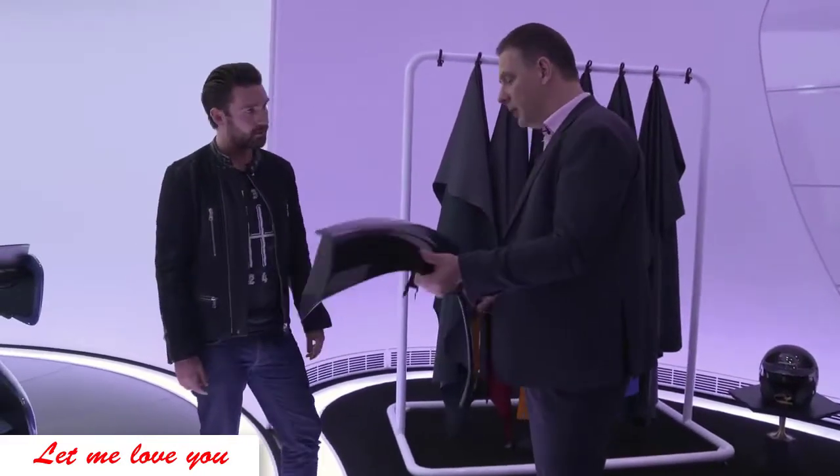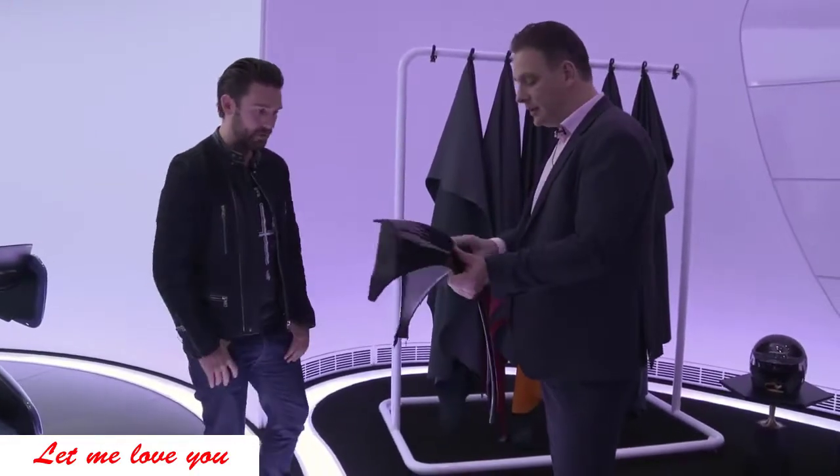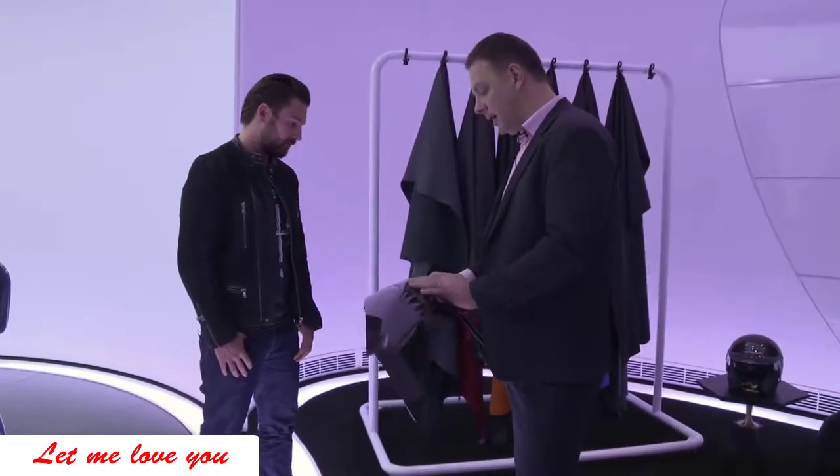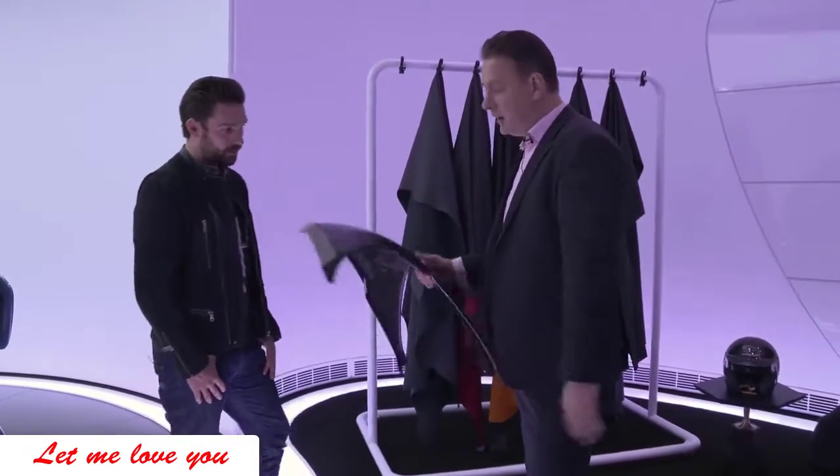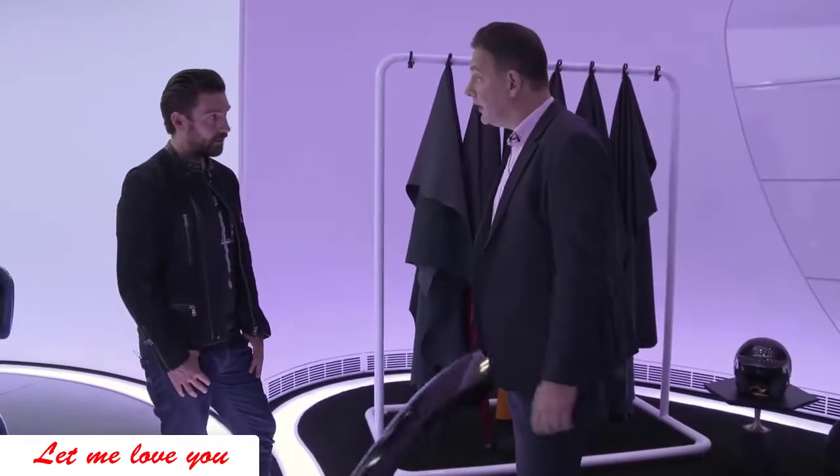So in terms of the way it's constrained, the way it's mounted, it's still very stiff. It passes all our palm printing and dimpling tests. Incredible. And that goes through the entire car.